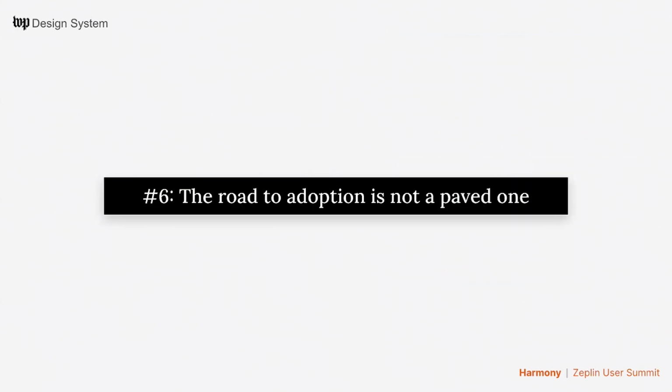One of the last points that we wanted to share with you all, which isn't the only one that should be remembered, but it is a very important one, is that starting and building and maintaining a design system is a lot of work, and it only accounts for about 30 to 40% of the actual work. What I mean by that is I would argue that your team's probably going to spend more of its time in adoption. And I'm here to tell you that the road to adoption isn't a paved one. And there's a lot, and I mean a lot, of things that you and your design system team will need to do in order to get your design system adopted.